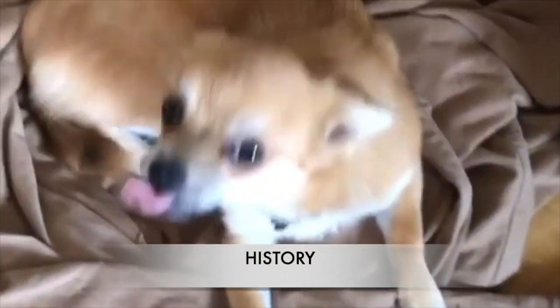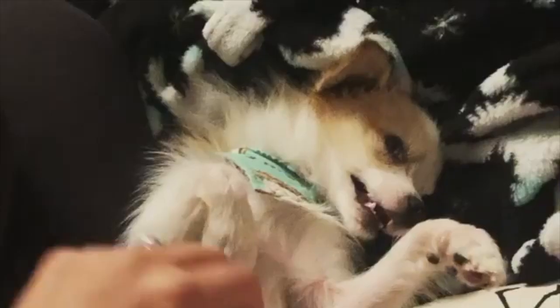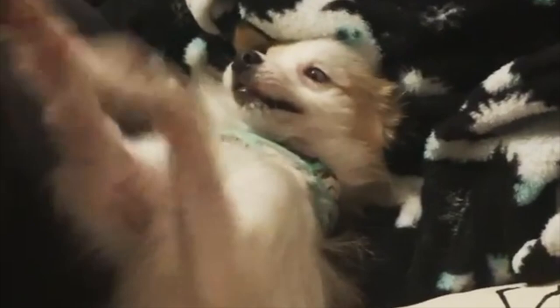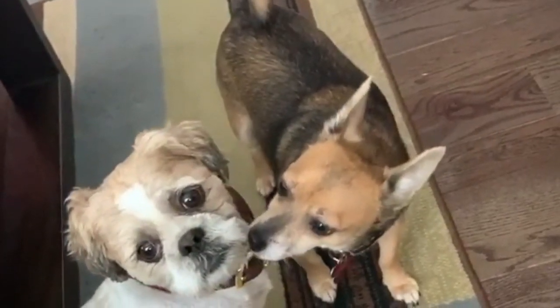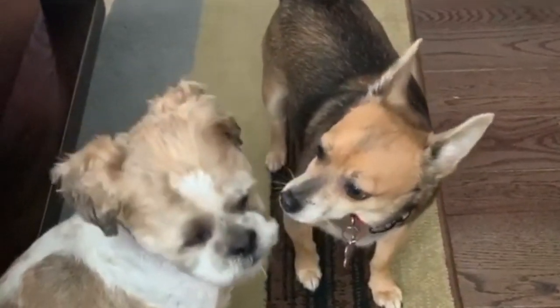The history. Originating from the United States, the Pomeranian and Chihuahua were bred together to produce the popular Pomchi. The idea of breeding the Pomeranian and Chihuahua together was to create a companion dog breed that was alert but without the exercise required by the two similar breeds. Here's some more information about the Pomchi's parents.